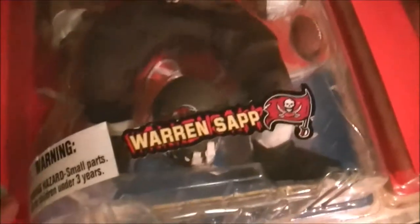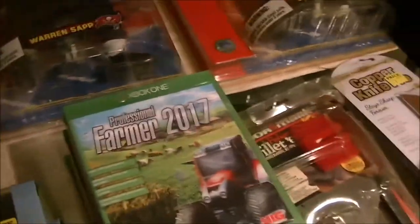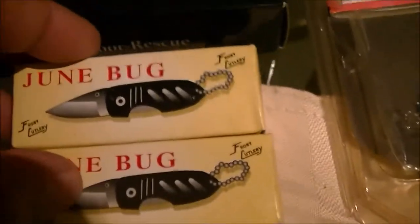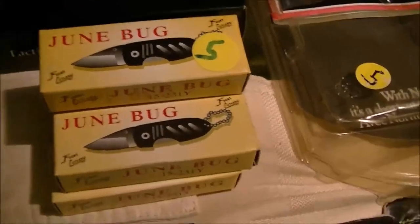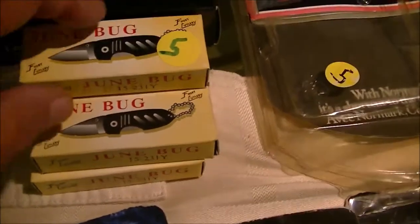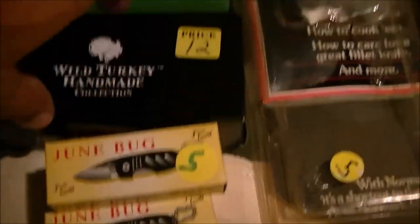I don't know why she does that, but anyway, we've got Warren Sapp. Now these June bug knives, they're little knives. You see there, they're on a keychain, just a little pocket knife. He's got $5 on it, because I bought a bunch of them off of him before, and they sold good. They're good sellers. I'm down to one. He had five on. I've been selling them for $1 a piece. I'm going to jack the price up for about two. No wonder why they were selling good.